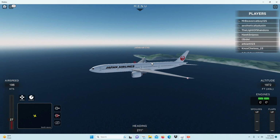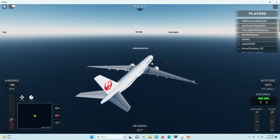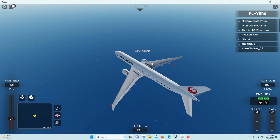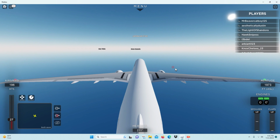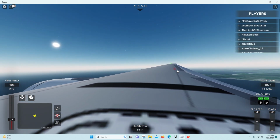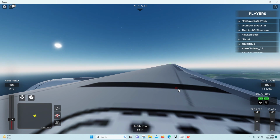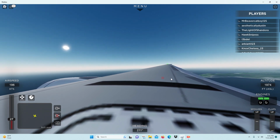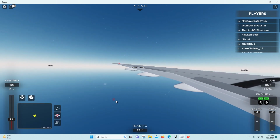All right, so we're right now at 1,972 feet at our cruising altitude. Let's look at the view. Yeah, the 777 wing is so massive. When I flew on the A330, I was right next to the wing, and it was half the size of the 777 wing. Yeah, it's massive.